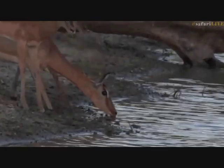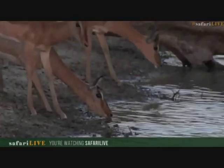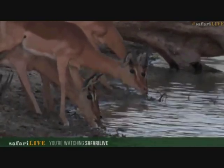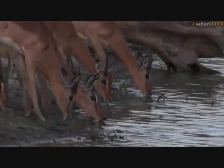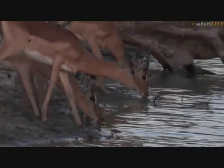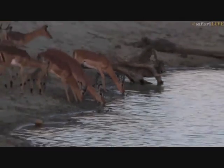So they're being as brave as they can, and you can see they're kind of pulling back as they're busy drinking. Shame, it must be so nerve-wracking for these guys to drink on the edge of this dam. I mean, the crocs here are not small, and they would easily take something like an impala, and certainly revel in being able to hunt these impalas. So I do feel for these impalas when they do come down.